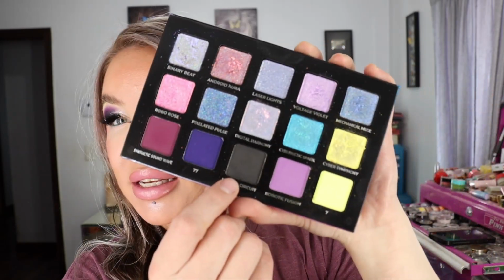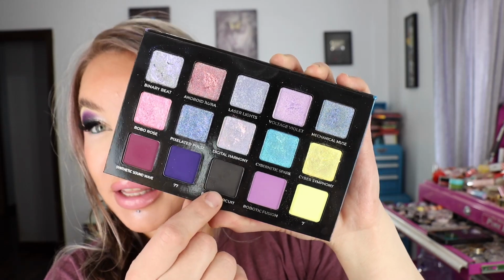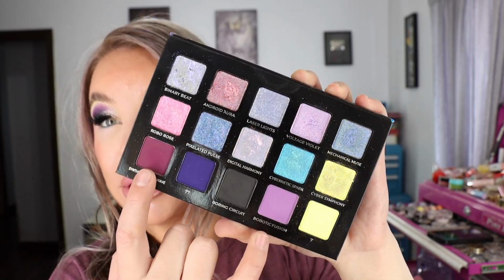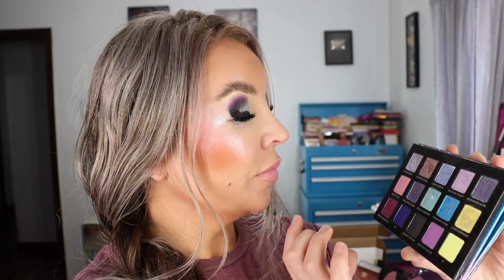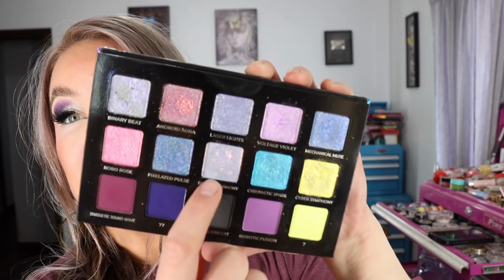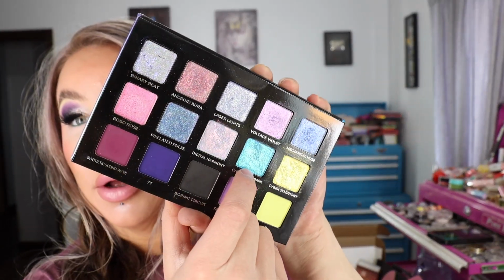And then also this matte yellow, which is what I've got underneath the brow today, is just a really stunning matte highlight shade. So I'm wearing all the mattes except for the blue. I've put the blue in the crease quite a few times as well and blended it out with the burgundy. Today I've got a charcoal black color in the crease. I blended it out with this burgundy shade and then the purple and then the yellow underneath the brow. And then on the lid, I think I got Digital Harmony, which is this shade, and just a dash of Cybernetic Spark as well on the lid. So I've worn every single shade in here.